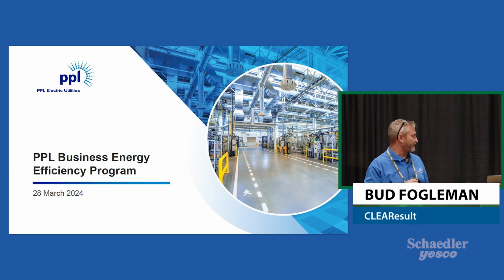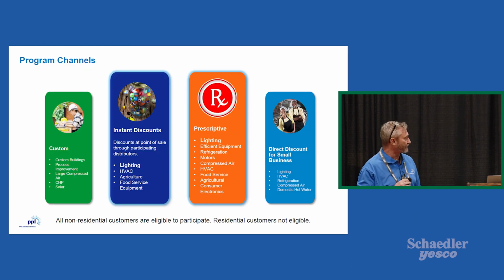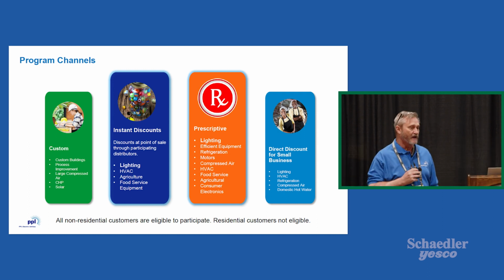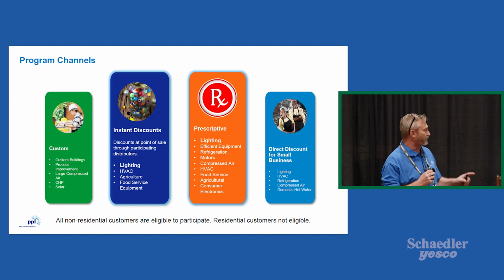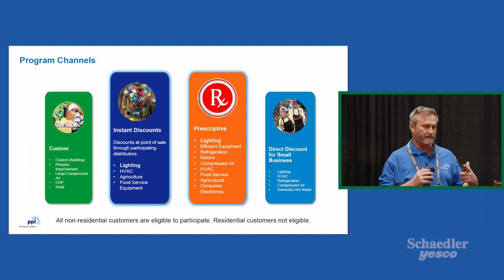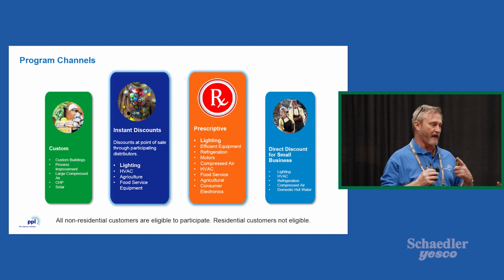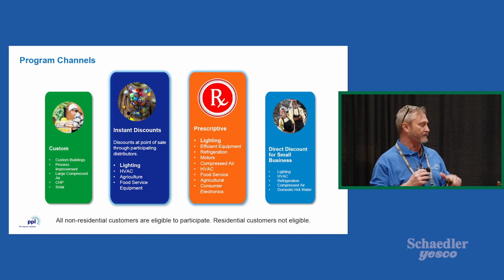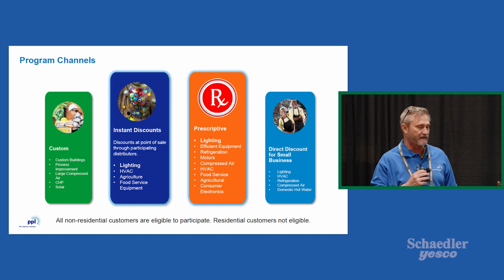Okay, PPL Business Energy Efficiency Program. We have a few different program channels. You'll notice the 2 in the center, we're highlighting the instant discounts and the prescriptive, more specifically for lighting. Instant discounts for lighting is a program where the customer or a contractor can come into a Shadler Yesko location and purchase a lighting product and receive an instant discount, a reduction in the purchase price at the point of sale. Prescriptive is for some of the larger projects that would be outside the realm of an instant discount.